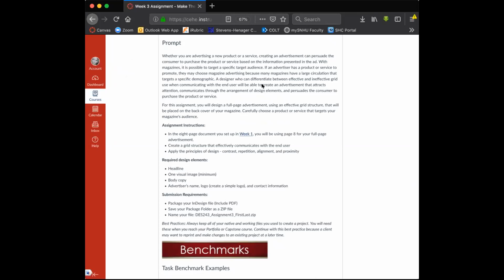Now, this is definitely the most important part of this. This can actually be talked about in your discussion as well, so just a heads up there. We're talking about the problem that you're trying to solve. This is talking about how to do that. For this assignment, you will design a full-page advertisement using an effective grid structure that will be placed on the back of your magazine. Carefully choose a product or service that targets your magazine's audience.